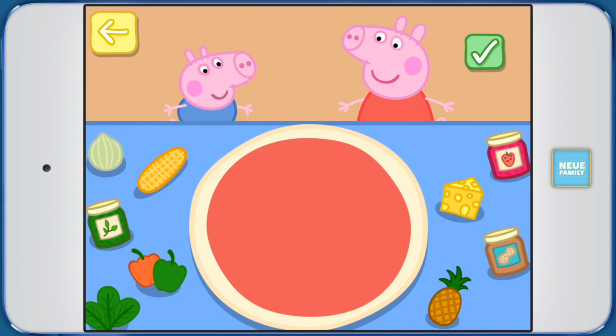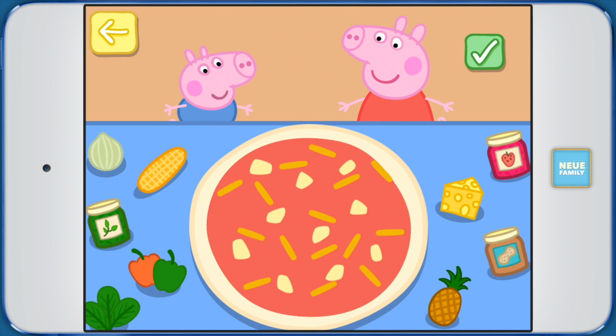Choose some toppings to put on your pizza. What shall we have on our pizza? Shall we make a savory or a sweet pineapple pizza? Pineapple. Take a topping off your pizza by touching cheese. Okay, so far so good. Peanut butter? You sure? I do. Up to you. Press the tick button to cook peanut butter.